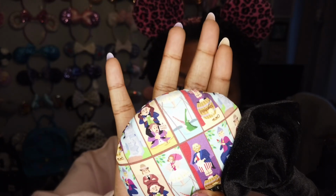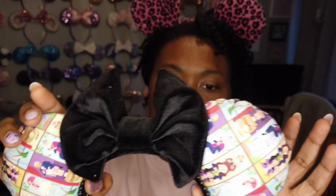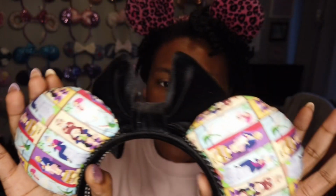They're from Loungefly, and they are like a pleather ear, but they are a classic Minnie Mouse balloon. Next are another pair from Mickey and Mandy, and I love these because they're a Haunted Mansion wallpaper, not wallpaper. This is the stretching room, right? So it's got all the portraits from the people who have gone astray and why they ended up in the Haunted Mansion in the stretching room. And again, love a black velvet bow.